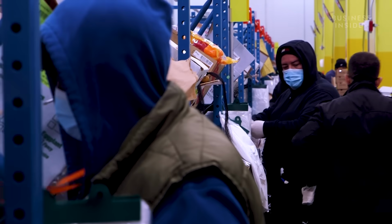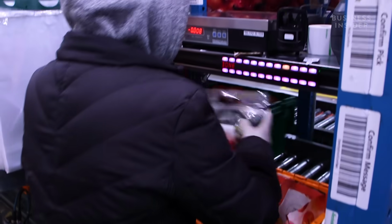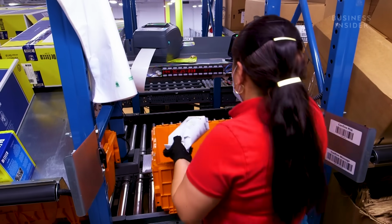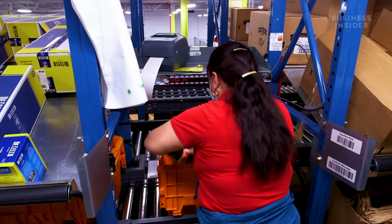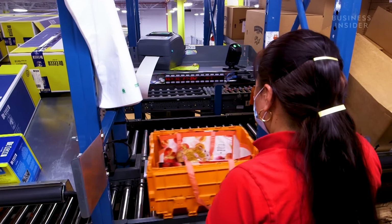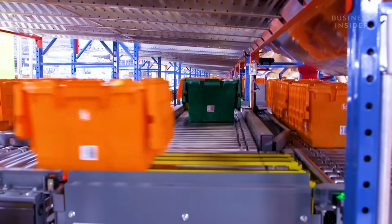Each pick station has one worker and a selection of products the worker grabs from and places in the corresponding box. This picker has pantry goods and toiletries at her station. So it tells her what item, she'll scan it, it'll verify it's the right item, she'll confirm that she put it in the customer's bag, and that will go to the next person. But you can see the speed with which you can pick these items. Rather than walking around a store all day, the work comes to her.